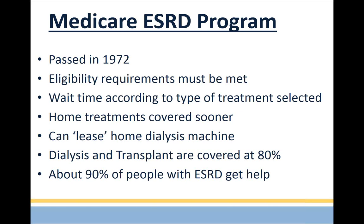I read in one MLTC handbook that they do not cover chronic renal dialysis, so people do need to apply for this program when they're on MLTCs, in most cases, I believe. As I said, I only read one book, but I'm thinking they're probably all doing the same thing.